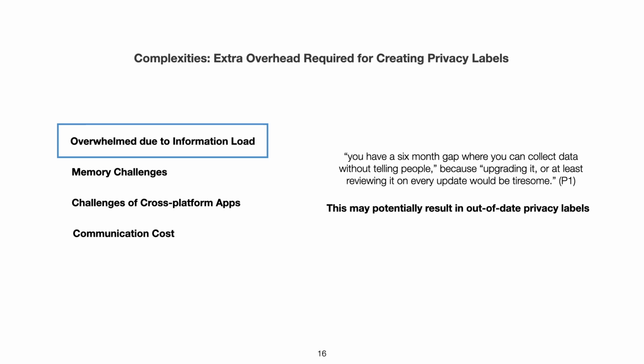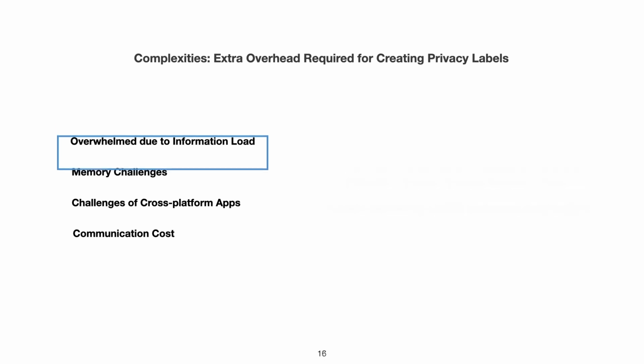There are 4 subcategories, and I want to talk about 2 of them. First, developers complained that they needed to read a lot of text. This information load could have further implications than simply increasing the time spent on this task. For example, P1 admitted that they may not always update their privacy labels in a timely manner because upgrading it or at least reviewing it on every update would be tiresome.